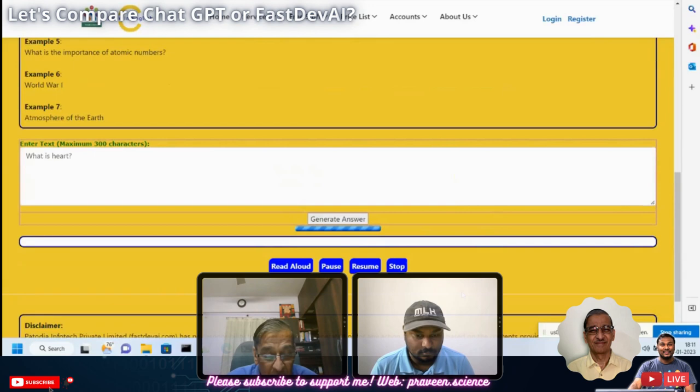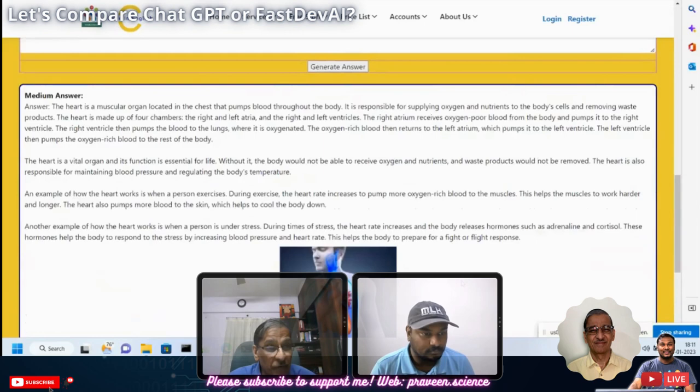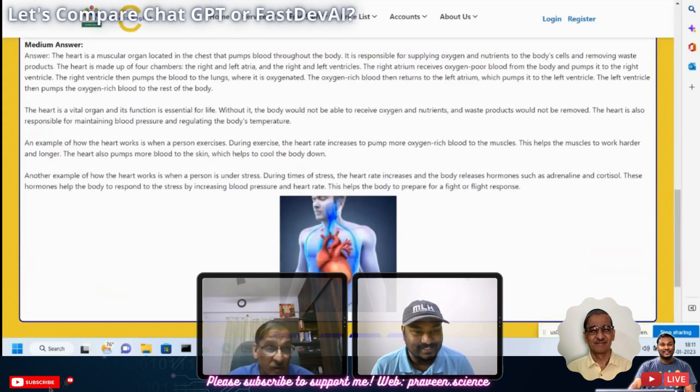Now, you see the quality difference. Oh, wow. It is also able to send you some images. Yes. This is amazing. And the answer is also much bigger than that. The heart is muscular or... We can read aloud. We can ask it to read aloud.